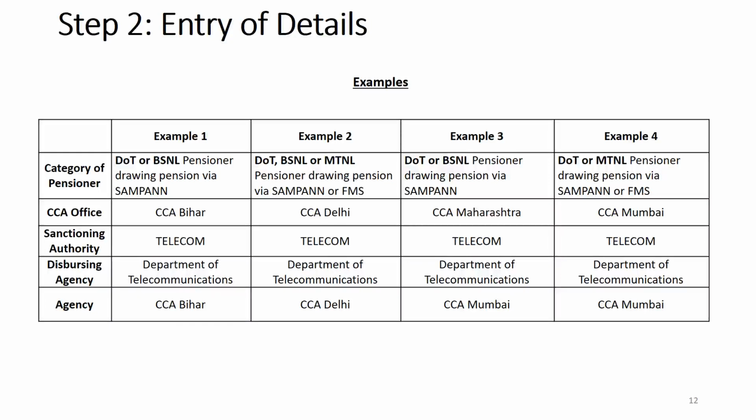In the third example, the pensioner is a DOT or BSNL pensioner drawing pension via Sampan. The CCA office in this case is CCA Maharashtra. The sanctioning authority therefore will be Telecom. Disbursing agency will be Department of Telecommunications, and the agency will be CCA Mumbai.